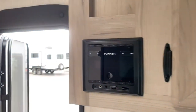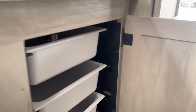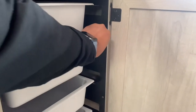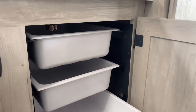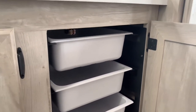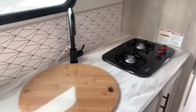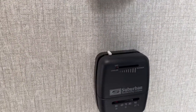Your Bluetooth Furrion radio. And then down in the bottom cupboard will be these pulled out drawers. Nice new system here to keep them in and out. This gives you a lot of cool extra storage if you wanna bring in silverware, dishes. You have that option right there for you. And then, like I said, on the wall of the bathroom will be that Bluetooth radio, pops off there. Your Suburban controller for your furnace.